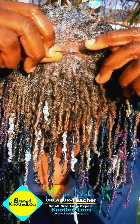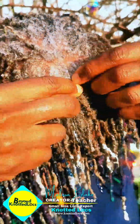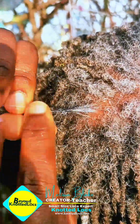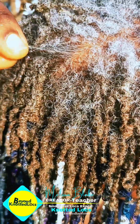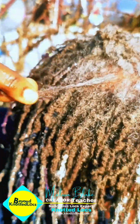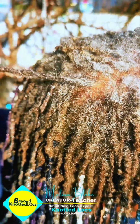And what I'm showing you close up is how much growth Melissa lives with her African texture hair in small size locks. I show you the growth, and I'm twirling it to show you that if it was interlocked, that's the level of thickness I would be experiencing just interweaving my African texture hair and waiting for it to lock up. Whilst with Knotted Locs, the locking process is instant.